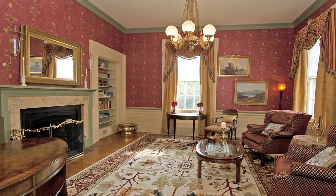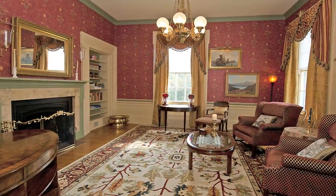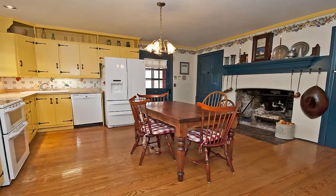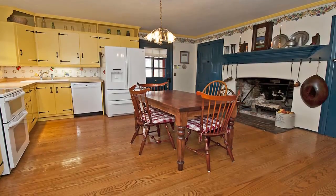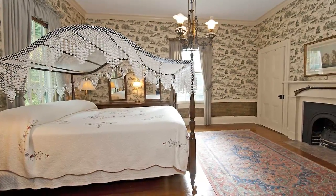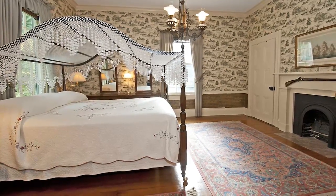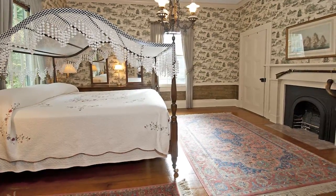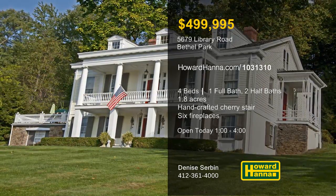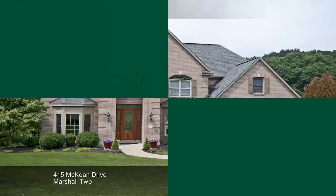The formal dining room displays a magnificent crystal chandelier and a pair of lighted built-in china closets. Original working fireplace and hearth are the focal point of the generous seating kitchen. There are four bedrooms, one full and two half baths, as well as a second floor den with access to the patio. Step back in time when you visit this afternoon's open house, hosted by Denise Serban.